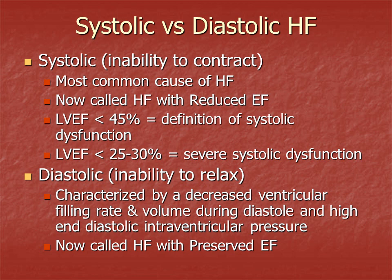It is the most common cause of heart failure, and it is now called heart failure with reduced ejection fraction. Usually the left ventricular ejection fraction is less than 45%, that's by definition, and in severe systolic dysfunction you would have an LVEF of less than 25 to 30%. Diastolic heart failure is the inability to relax the ventricle, and it's usually characterized by a decreased ability to fill, with lower rate and volume during diastole and high end diastolic pressures. It is now called heart failure with preserved ejection fraction.